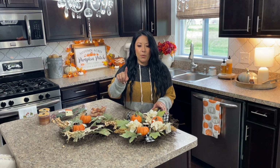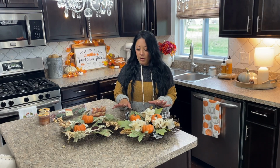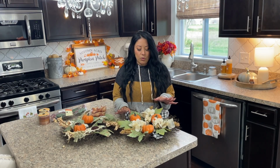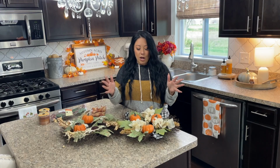Let's forget it. Okay, I was looking for 2 different wreaths to go on my doors right here, one for the pantry, one for the basement, and I came across these, and although they don't match perfectly, they're a beautiful neutral fall decor. I am going to add a few accents of burgundy and a little bit more fall leaves just to give it the look that will make it more cohesive with my kitchen and living room since it's all open.